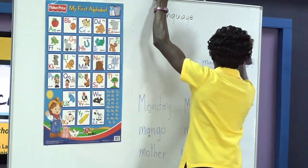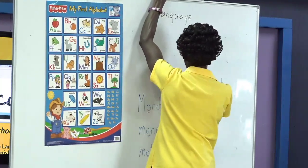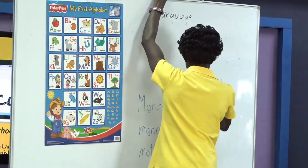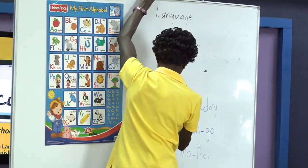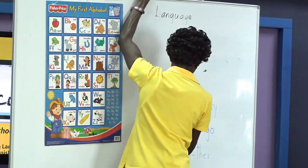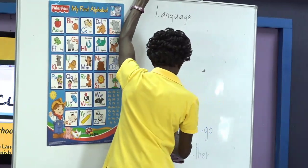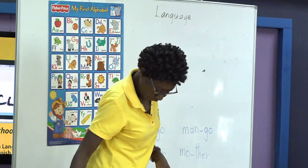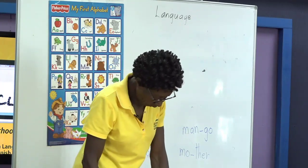All right. So we looked at words with one syllable, and we looked at words with two syllables. There are many more words that we could get. Many more. And remember, when we are writing the days of the week, we begin with a capital letter. All right. Let's see now.